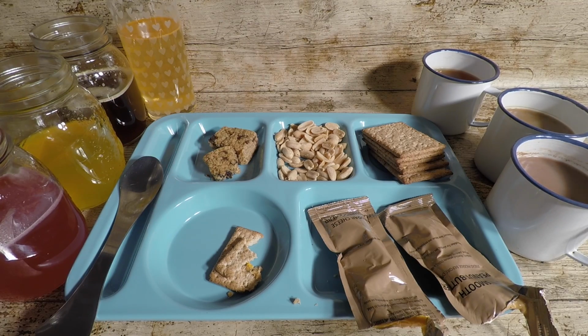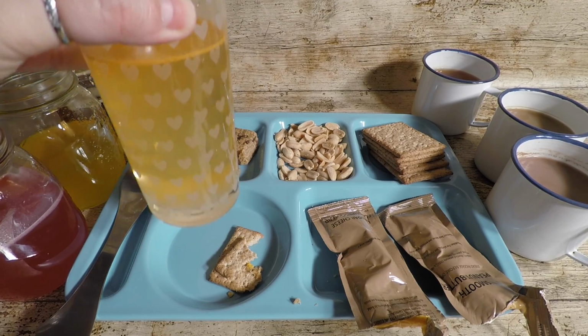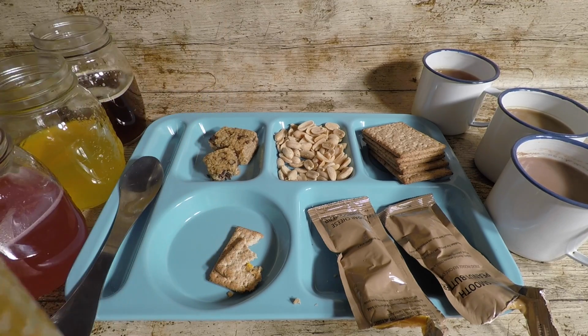That's really nice. Fresh, chunky. Definitely would hit the spot as a snack. Full of flavour. You can taste the fruits. Not too sweet, just the right sweetness. That's really good. And then we have here the orange energy drink.